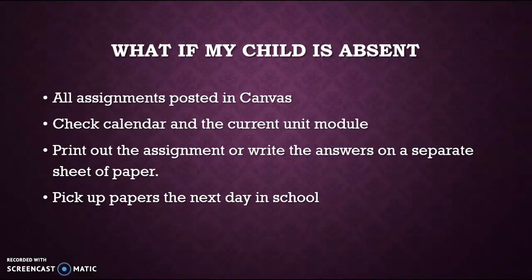If they can't print something out, they can always write something on a piece of paper. They can take a picture and send it to me. They could pick up papers the next day in school. I'm going to do my very best to have papers to them way ahead of time by unit, so they already have everything they need, just in case we go fully online, which I hope doesn't happen, but just in case, I'm trying to be prepared.